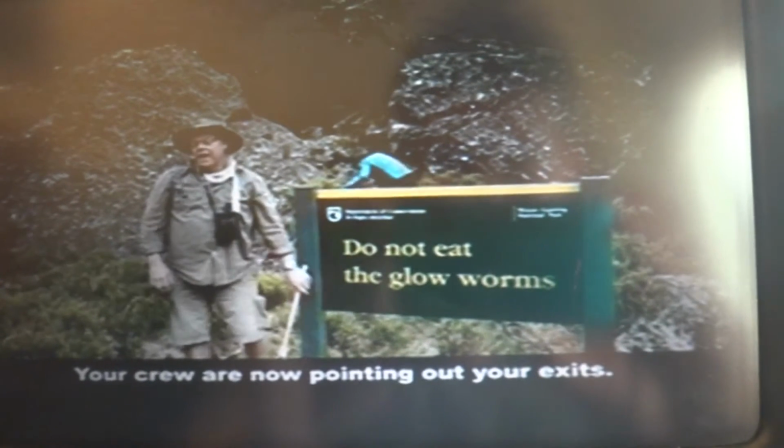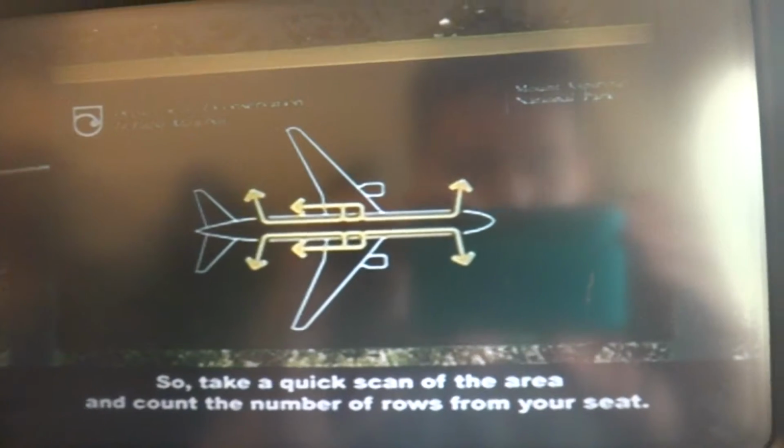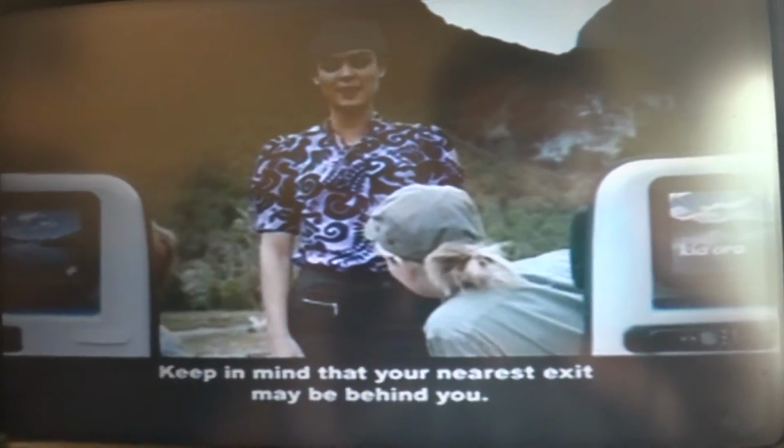Your crew are now pointing out your exits, so take a quick scan of the area and count the number of rows from your seat. Keep in mind that your nearest exit may be behind you.